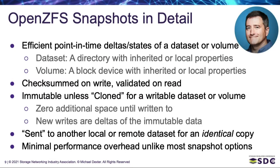Unlike many file system snapshotting technologies, OpenZFS provides efficient point-in-time snapshots without performance penalties. Any given snapshot is a delta of the changes to the previous snapshot and is subject to all of the integrity guarantees provided by OpenZFS checksum calculation and validation. OpenZFS snapshots are immutable by design, but can be made writable with clones, which can provide the foundation for, say, virtual machines that are based on a common golden image. As efficient deltas of data changes, snapshots provide the foundation for OpenZFS replication, with which they are sent to another OpenZFS system for a verifiably block-for-block identical duplicate.